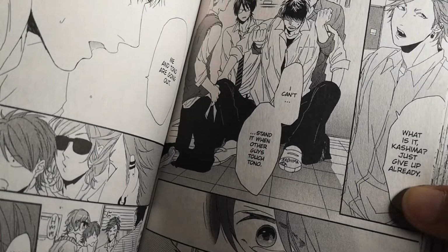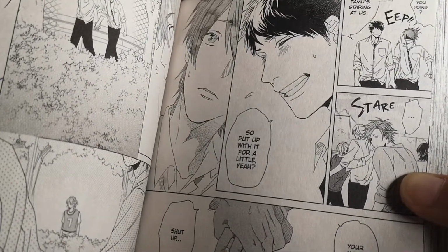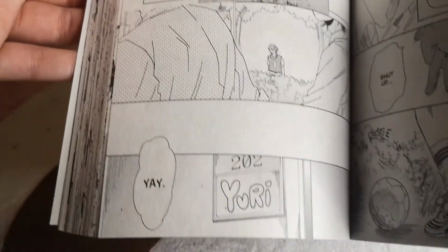The idea is really fun: this guy who is a virgin goes to an all-boys school and then finds out that the club he joins is actually a club that does pervy things to everyone in the school. So it's actually really funny, but yeah, I can't wait to read more of it because it's just so weird.